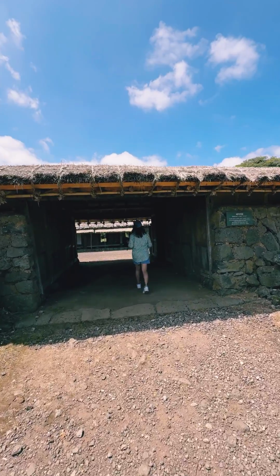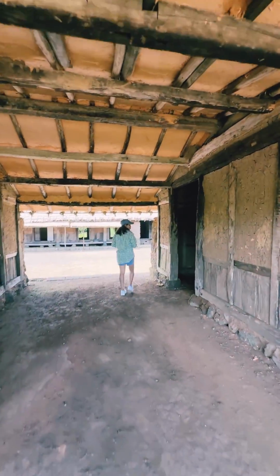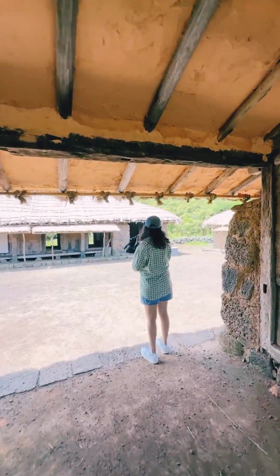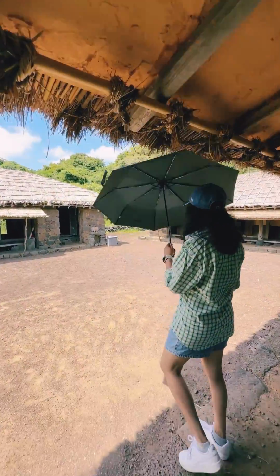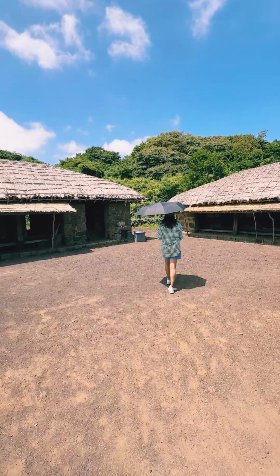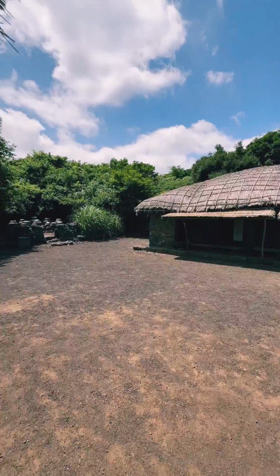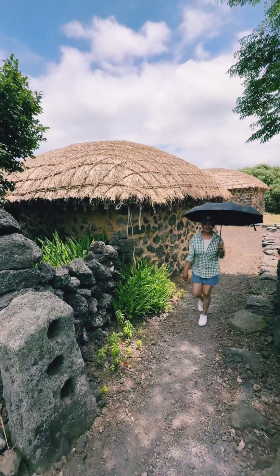From there, we continue into the traditional Thatched Village Zone. Here, you can explore life-size recreations of Jeju's old homes, complete with stone walls, low roofs, and farming tools. You'll get a sense of how people once lived, cooked, and protected themselves from Jeju's strong winds using stone-based architecture. It's a living snapshot of Jeju's rural past.